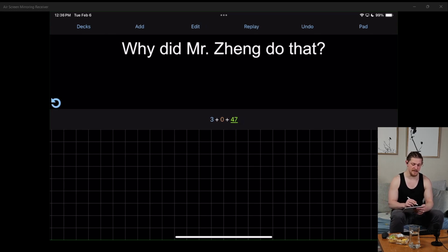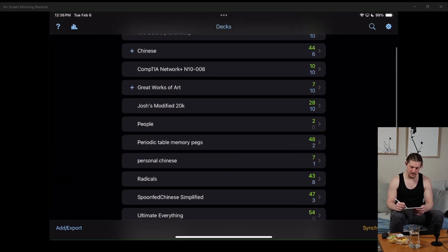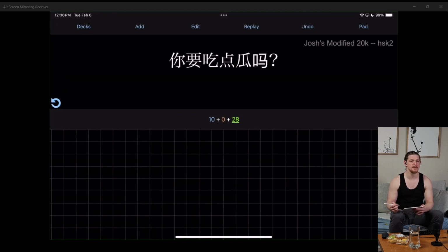So I'm going to go ahead and I think we'll go through the modified 20K. I've got fewer cards to do there today. And I'm just going to go through my practice. And if you're doing practice at home, hopefully this can be encouragement to go through this kind of long trudge towards learning the Chinese language.